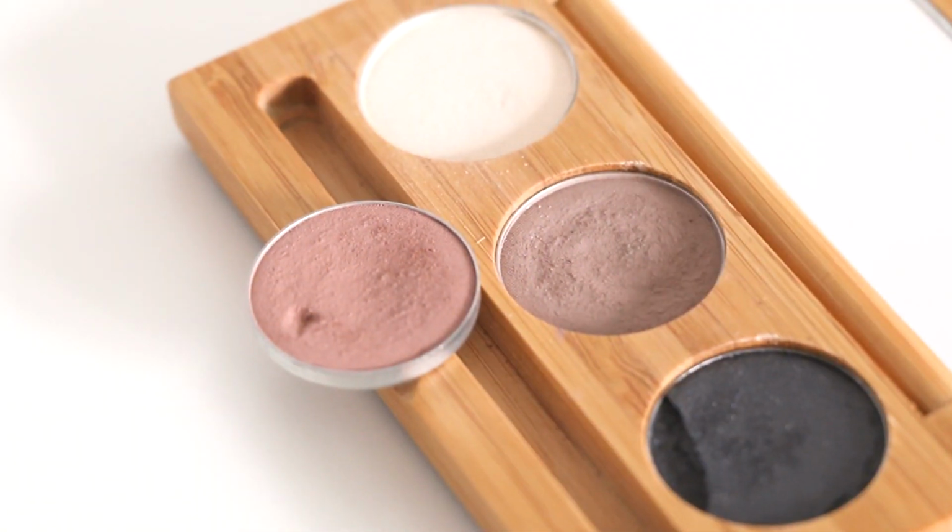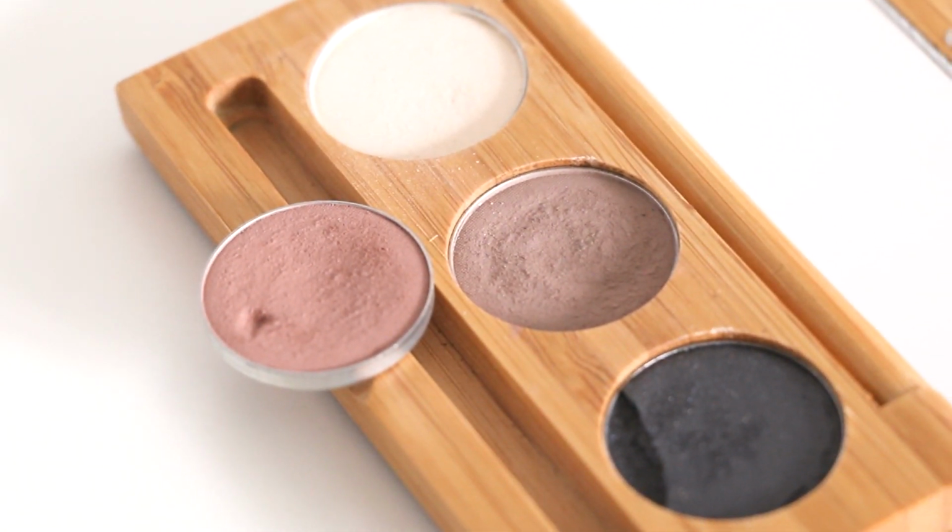And this is a compact from Elate. It's one of their refillable compacts, but none of these eyeshadows are actually Elate eyeshadows. I had initially purchased one of their browns, which online I thought was closer to the brown I was looking for, but it ended up being too warm. These eyeshadows are from a brand called Pure Anada. I'm not exactly sure how to pronounce it. And I found that they have a really nice brown as well as a great kind of white shimmery shadow, which works really well. And I'll show you how I use these.